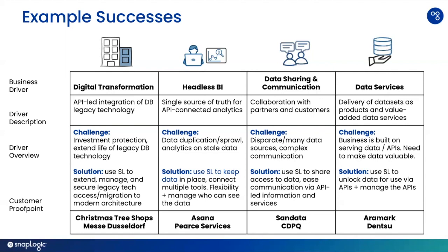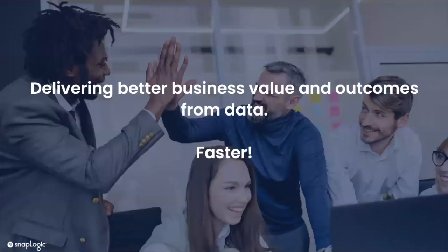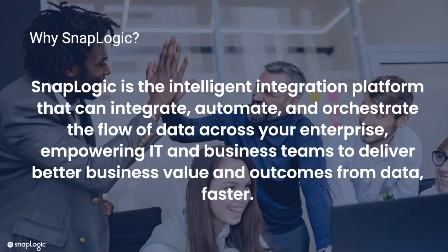So I don't really need to read through each of these slides because you can see and read the summary for yourself. And so at the end, winding down our time here, what it really comes down to is that SnapLogic is delivering better business value and outcomes from data, and we enable that faster through our environment. So I hope in this time we've given you enough to consider SnapLogic when evaluating an integration platform.